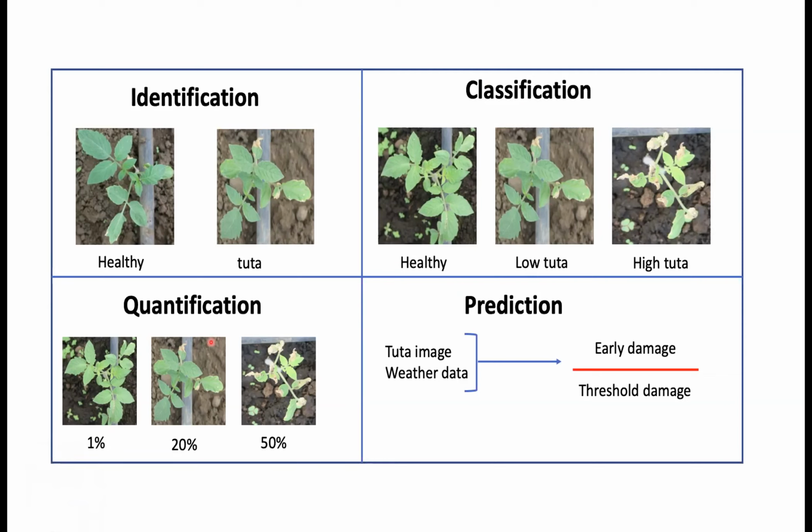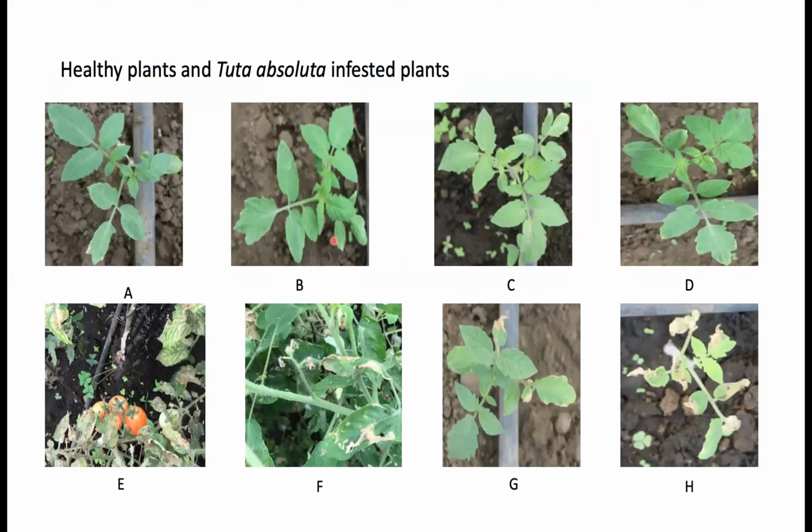The other thing is that you now have to quantify how severe it is: 1%, 20%, and 50%. At least we've been able to go up to the classification case. We'll show you, and there lies a task ahead where we have to really quantify these cases. If you look at these photos, somebody asked why we took them in-house, and I mentioned it was really more to depict the real field. You can see the background itself is more like that in the field, and that's the hard task that we had.